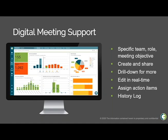Each dashboard widget supports drill down capabilities so you can get more details, not exactly something that you can do with a PDF report. Dashboards can also be edited in real time so you can collaborate online during the meeting. And you can also assign action items or make comments on existing action items while the meeting is taking place. And all of this activity is captured in history logs, so at any time you can see who updated which item and when.